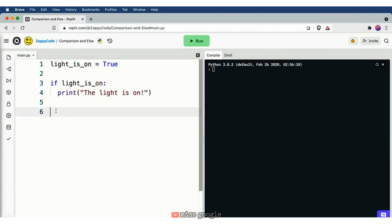Let's keep learning about all the cool things that if statements can do. So right now we have an example where we have a Boolean. Light is on, it's equal to true.